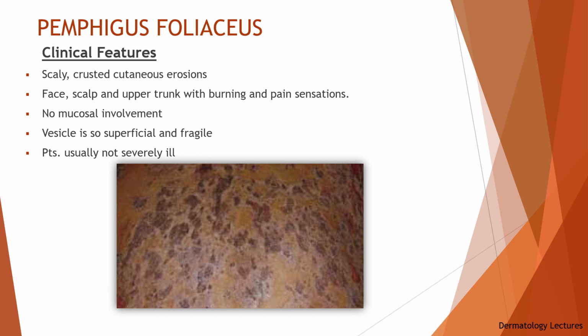The disease may stay localized for years, or it may develop rapidly and progress in some cases to generalized involvement and an exfoliative erythroderma.